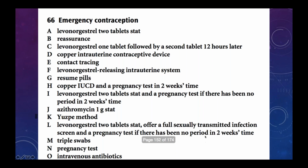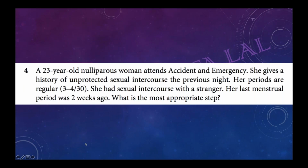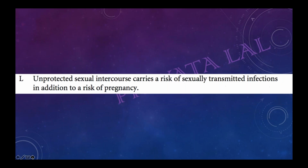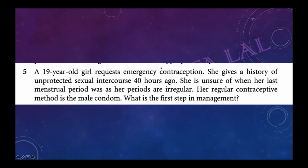So again, you have to find out in all other options. Only this has got full STI screen. So stranger intercourse option with this will only come. What could be the best option, ma'am? In this particular situation, it has to be STI prophylaxis or STI screening plus copper T. This will be the best answer. But here that choice is not there. So answer becomes this. Also, this question usually is from before this new guideline came. Yeah, this is a good question.